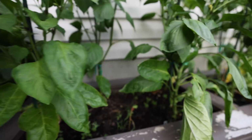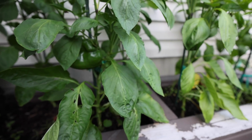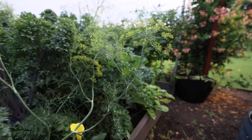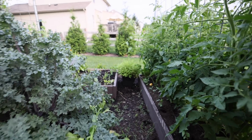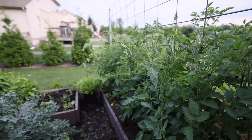More bell peppers, more bell peppers. I'm telling you, the peppers love to be planted closely in these earth boxes and do very great. We have lots of kale here, dill. I let dill go to seed, never let dill go to seed. It is everywhere. I've got to come pull it out. I started the process the other day and there's just too much to do.